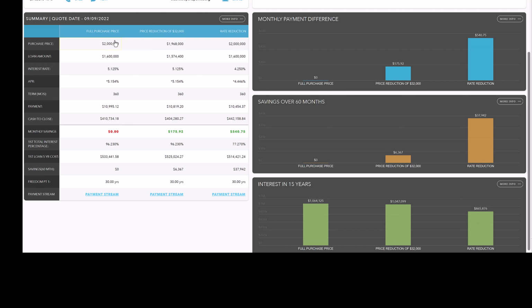So we have a full purchase price based on a $2 million purchase. 20% down would make a loan amount of $1.6 million at a current interest rate of 5.125%. And the total principal, interest, tax, insurance payment is $10,995, based off the original purchase price of $2 million.